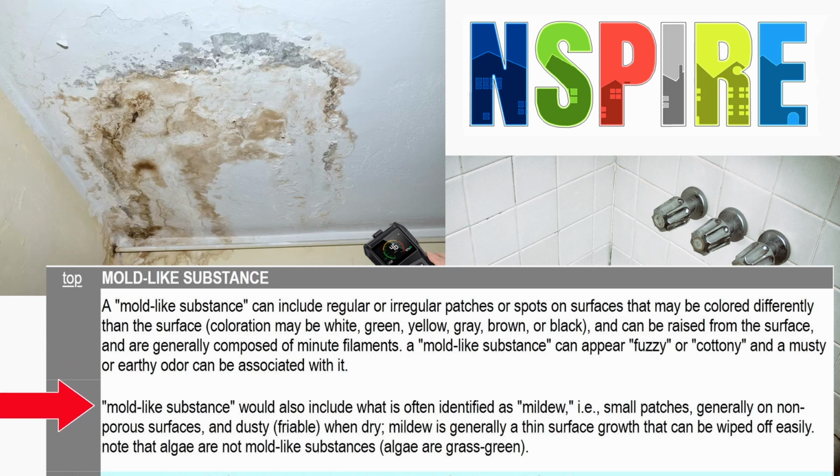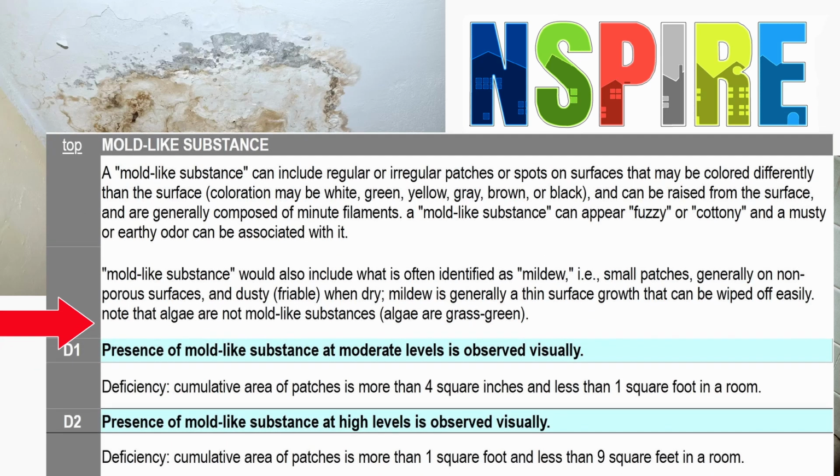Mold-like substance would also include what is often identified as mildew, i.e., small patches, generally on non-porous surfaces, and dusty or friable when dry. Mildew is generally a thin surface growth that can be wiped off easily. Note that algae are not mold-like substances. Algae are typically green or grass green.